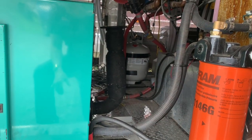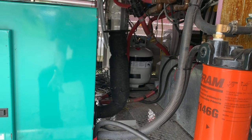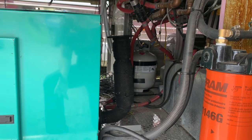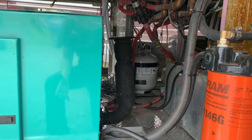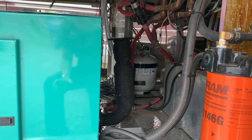The first section is in, and it's comprised of an elbow, a glass pack, or what we used to call a cherry bomb muffler, and a little expansion joint, or flexible joint.